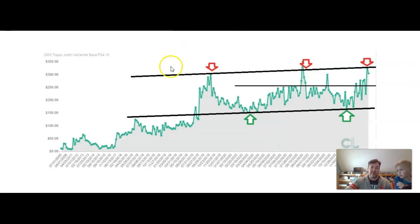Yeah, absolutely. Last one here, Justin Verlander. Fan for sure. And you can see this is a pretty defined range here. Top, bottom, top, bottom. Gonna be a Hall of Famer. Yeah, I agree. So, top of the range probably pulls back in this $250 area if you're looking for a Justin Verlander.